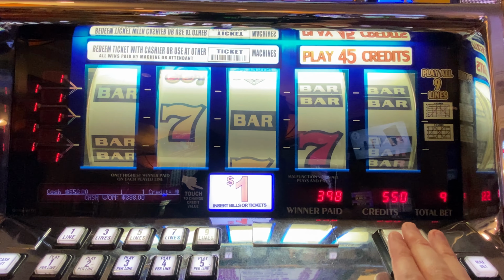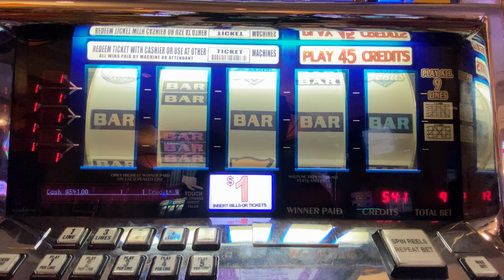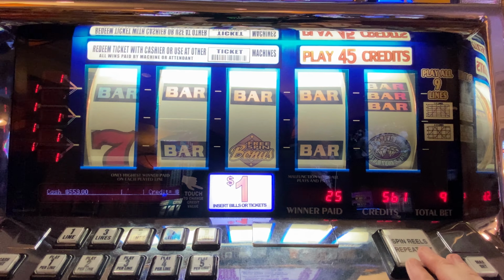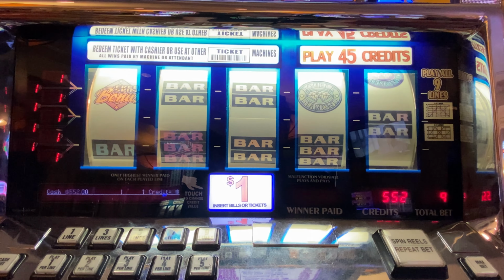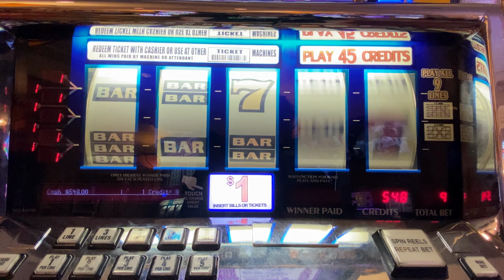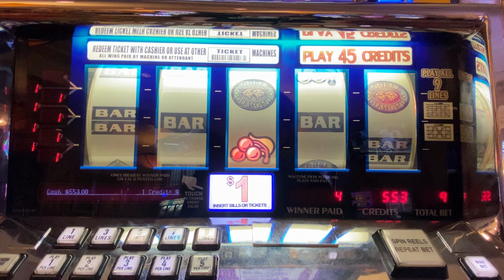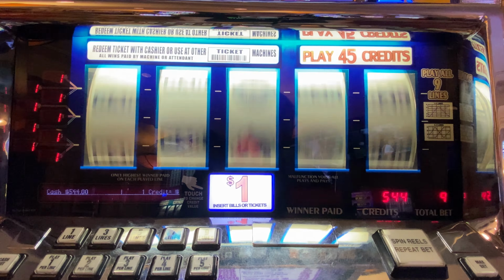Nice. I've almost tripled up. Well, I'm gonna play on for just a little bit. The goal was to get those free spins. So, doubles. Five doubles on a max bet pays $25,000. So it pays $5,000 for a $9 bet.